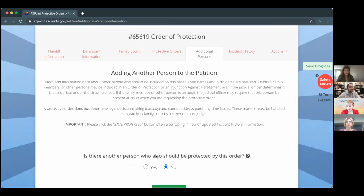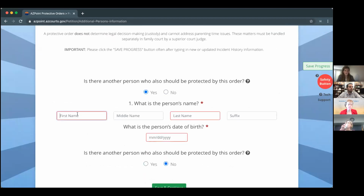Perfect. Would you like me to demonstrate what would happen if I were to add a child to this petition? Sure. So we'll just ask for the person's name.